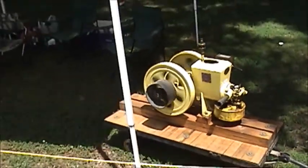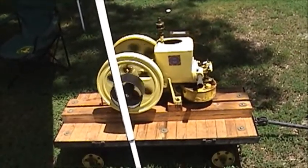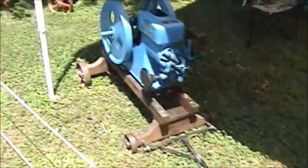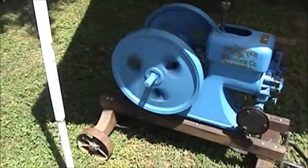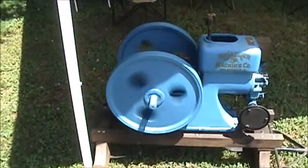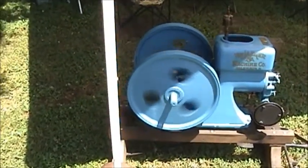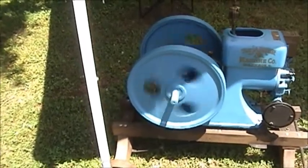Here we got some hit and miss engines. These only fire like on every other cycle. They hit or they fire every other cycle, right? These were very prominent back in the early 1900s, even up to the 40s. On farms they used to use these to power everything from milling stones to washers to pretty much anything you could think of.